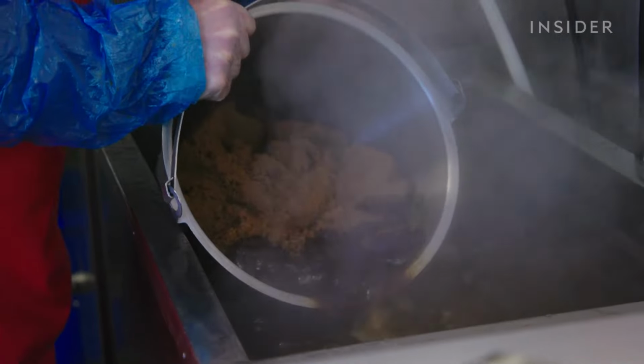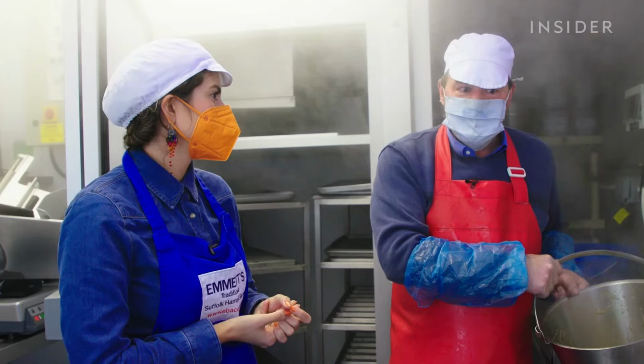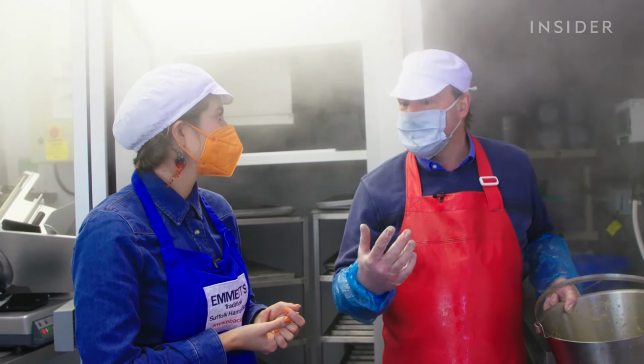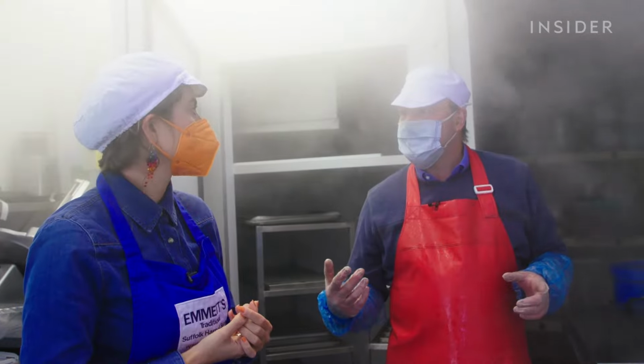So why is this recipe so sweet? It goes back a long way. I think it's all part of adding flavor to meat when meat was very salty. Because when you think about it, there was no refrigeration back in the 1800s, 1900s, or very little. And you wanted to preserve your meat. And the way to preserve it was with salt.